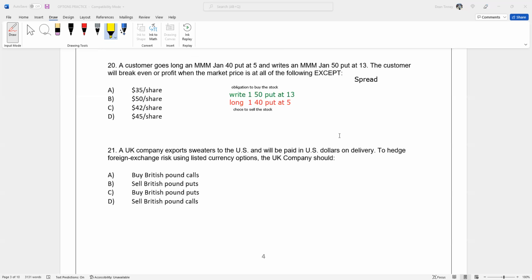The next thing I like to do is determine whether it's a debit or credit spread, because if we get this right, I can rock and roll. If I determine it's debit, I know debit, exercise, widen, and I know my loss. If it's credit, I know credit, expire, narrow, and I've got my gain. So the next thing I like to do is net the premiums. And so that 13 is money in.